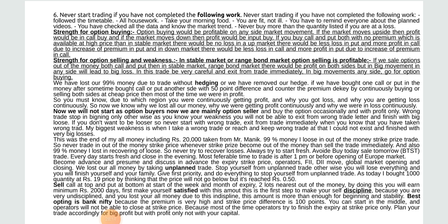The best option is Bank Nifty because the premium is very high and the strike price difference is 100 points. You can start in the middle and operators will not be able to close at a strike price, because most of the time operators try to finish the expiry at a strike price only. Plan your trade accordingly for big profit, but with profit only, not with your capital.